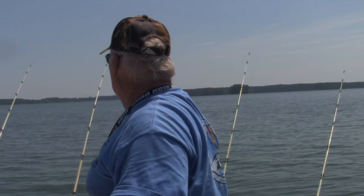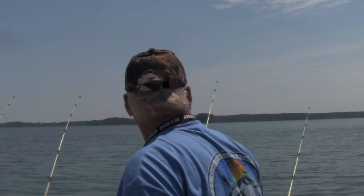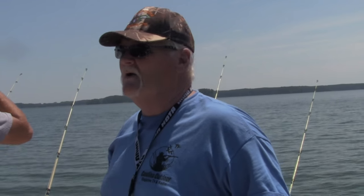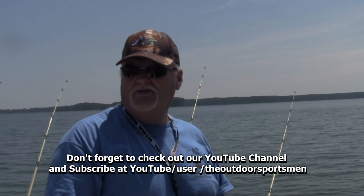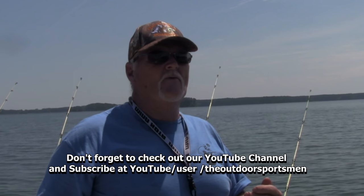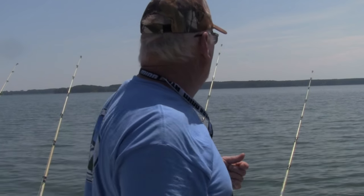The technique we're using, I'll show you the rig here in a little bit, is basically the same one I use all the time. It's the Santee Cooper drift fishing technique, what we're doing. It works really good on any lakes, reservoirs, any body of water like that. And it just helps you to cover more water, going over more active fish. You can sit in one place and maybe catch two or three fish and not get another bite for half an hour, 45 minutes. Why stay there when you can be drifting and constantly going over active fish? So that's why I use the drift fishing technique all the time.